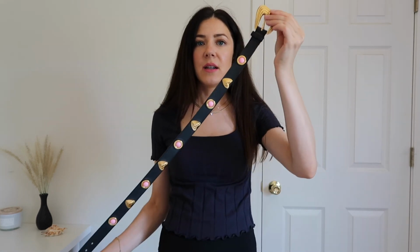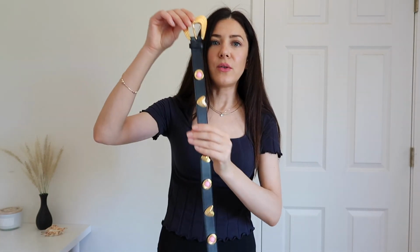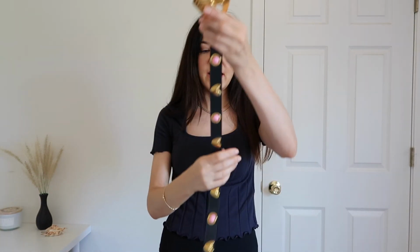So I googled it just to find if they sell it anywhere, and I found this belt for $475. It is a vintage belt. I paid 99 cents at Goodwill just because it didn't have a tag, and they sold it to me for 99 cents. So this is a treasure. I'm so happy with this. It fits me perfectly. It's my size.